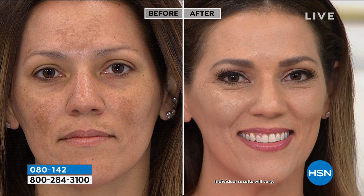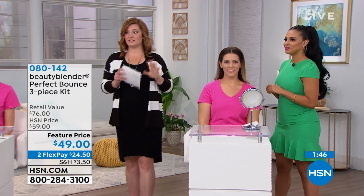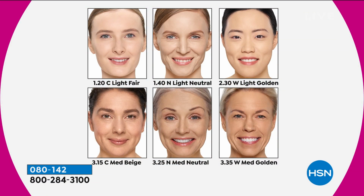And that's the beauty of this foundation. I would love to pop up our color chart one more time. I know this is a shorter presentation than you typically get, but we have so much in the hour to get to, so we're just going to run through this shade chart. Would you like to run everyone through it? Sure. We have 12 shades here on air, 40 shades on hsn.com, in 4 categories: light, medium, tan, deep.